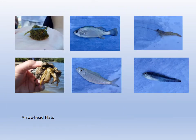A boxfish called a cowfish in the upper left. Then you have a couple of greenies in the middle. That's the generic term for the silver bait fish. A pink shrimp in the upper right. Below that, you have a killifish, and of course, on the left, you have another hermit crab.